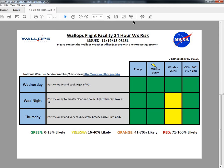And then as we get that high really starting to build into the area, we're going to be getting some breezy winds as it tightens up that pressure gradient. And as you can see here for our forecast for Thursday, it's going to be a very unseasonably cold day for our Thanksgiving under partly cloudy skies.